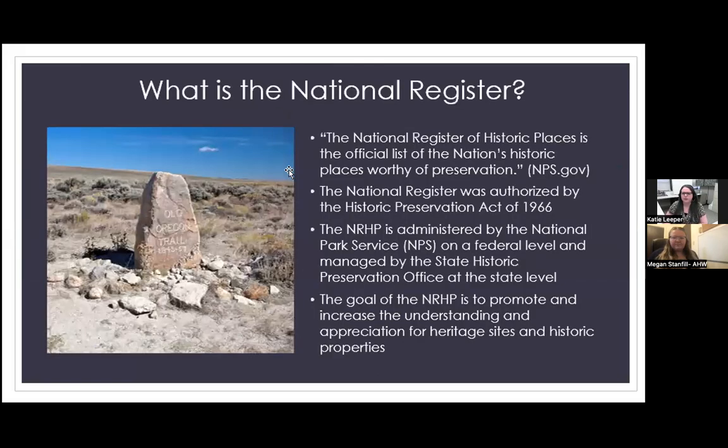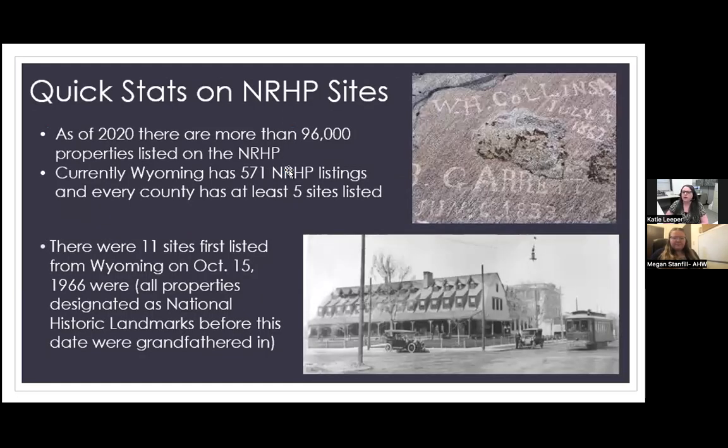So let's begin. To start, what is the National Register of Historic Places? It is the official list of the nation's historic places worthy of preservation, according to the NPS itself. And it was authorized by the Historic Preservation Act of 1966, so it's been around for a fair while. It is administered by the National Park Service, NPS, on a federal level, and then it is up to the state historic preservation offices of each state to manage it further. And the goal of the NRHP is to promote and increase the understanding and appreciation for heritage sites and historic properties.